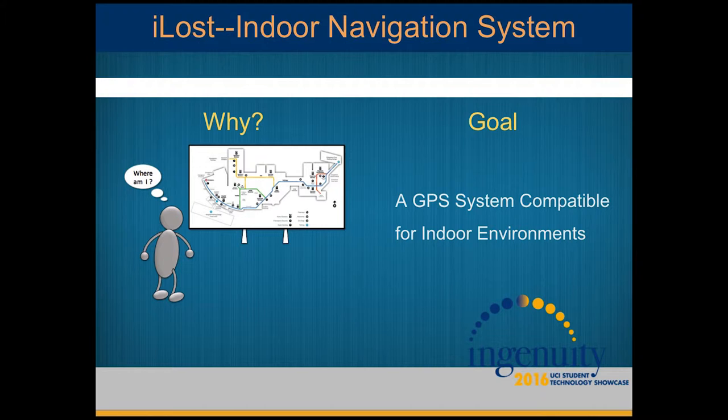So why do we need an indoor navigation system? Imagine you're walking in a large shopping center, for example, the South Coast Plaza, and you may get lost in the back building. If you're looking for some stores, maybe you could not find them because you have to go a long way to find the map.